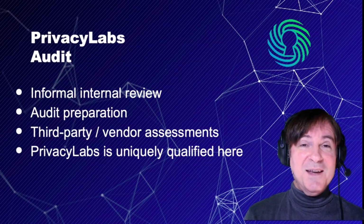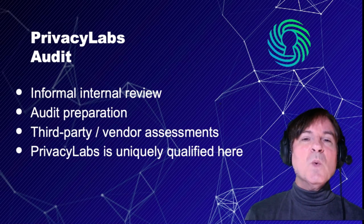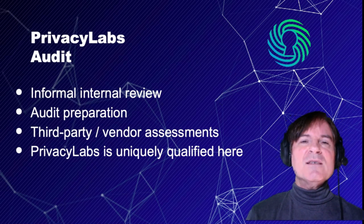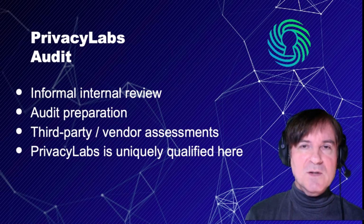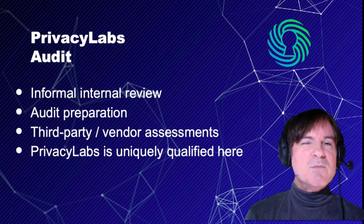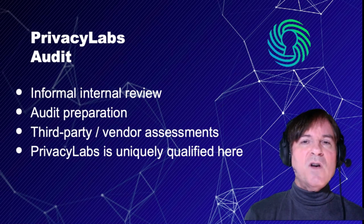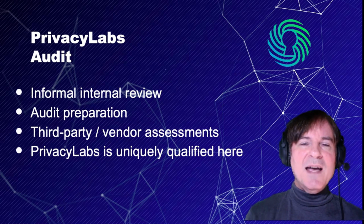The hottest topic now is third-party and vendor assessments. Whether you're looking to work with a vendor or third party and need help assessing them, or whether you are a vendor or third party that needs to become compliant with some framework in order to do business with somebody else. I would like to point out that Privacy Labs is exceptionally well qualified in this whole area because of our ability to cover all of the major aspects of audit.